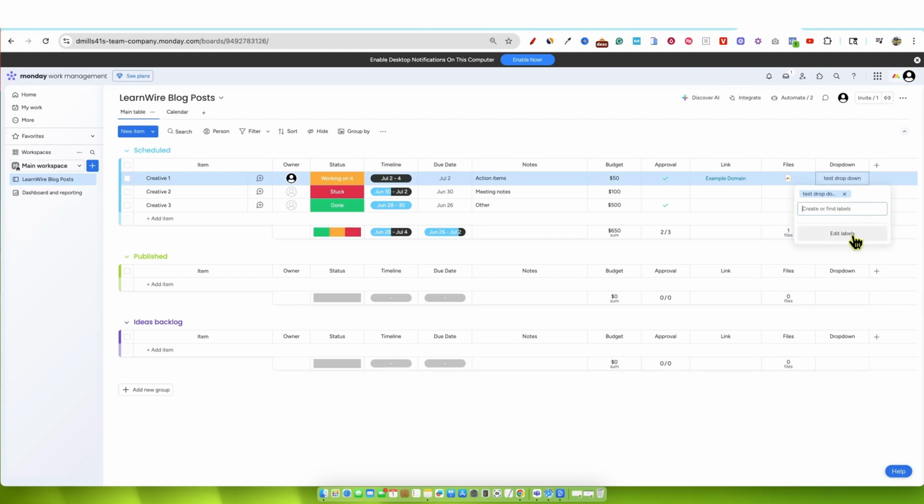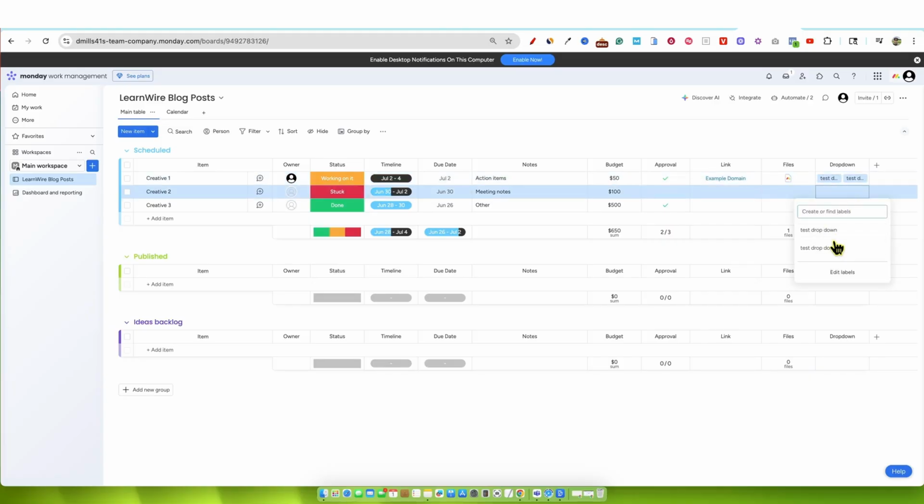We can also edit labels, add more, create and find labels. If we needed to add another, we could say test drop down 2 and push enter. And now we've added both those right there. And we'll say that for this task, we only wanted to add 1. So it's very easy to add your drop down menus right there.